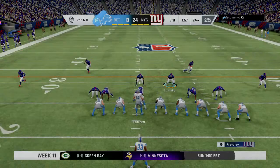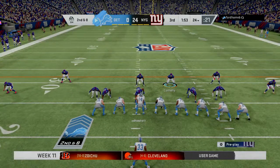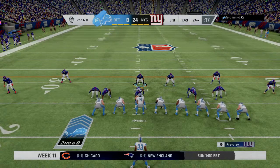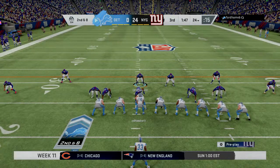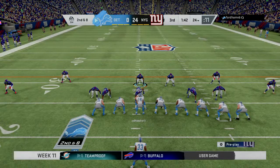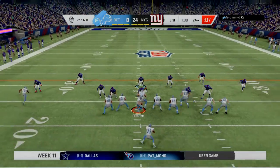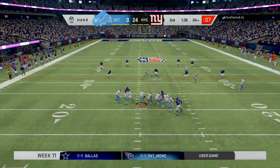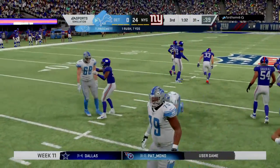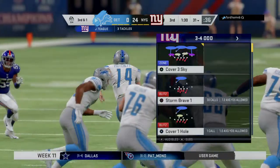The last run got a couple. Here's 2nd and 8. And an alley to run. And avoids the contact by sliding. Give him 7 there on the tuck and run, and they're in better shape now for 3rd.